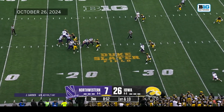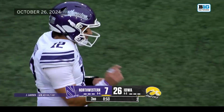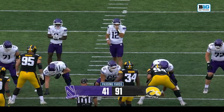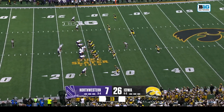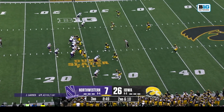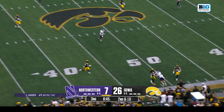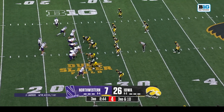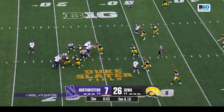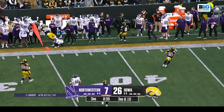First and 10, Northwestern. Lausch throws high in the direction of Frank Covey. 2nd and 10. 82 yards of offense for Northwestern, 1 week after Iowa allowed an uncharacteristic 468 yards to Michigan State. Lausch looking for Covey. Offense has not scored today. Lausch and Henning. Fair.